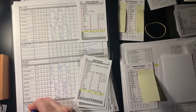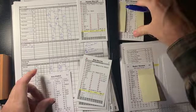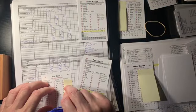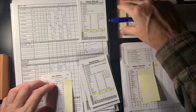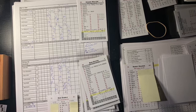So Scudder is out. And I put these little papers there just to help me easily find the column, correct? So I don't have to think or make mistakes. So it's very clear that he's a B.